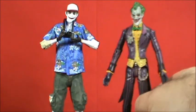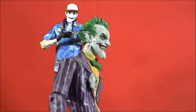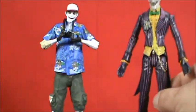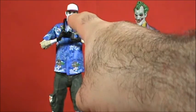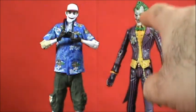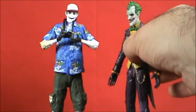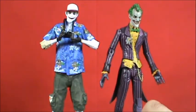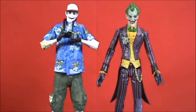Now, he's a lot dirtier in the face, and just doing a head swap, I would have to repaint the neck white, but that pristine white look on the Joker's face would look so good on this body. But of course he's wearing the hat, so it's cool that I've got two versions of the Joker here. I've got the Arkham Origins version of the Joker. I did not bring him upstairs with me to do the review, and I'm just going to be lazy and not go back down.